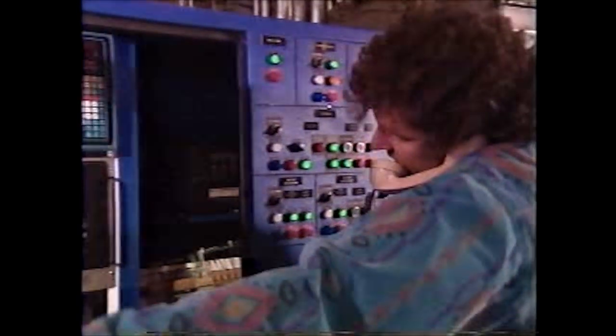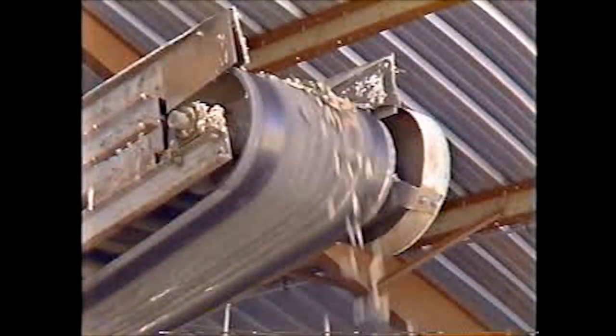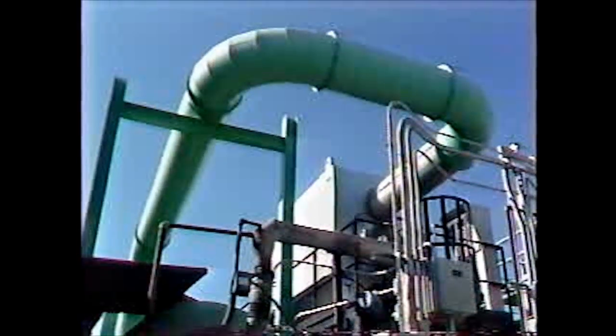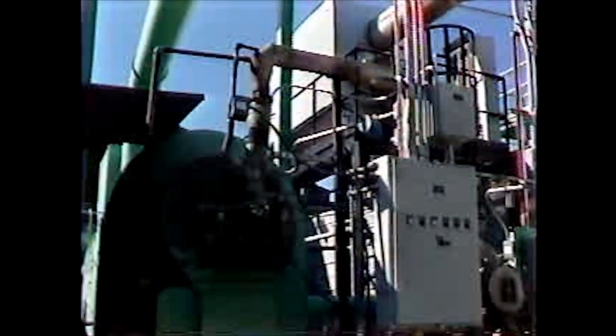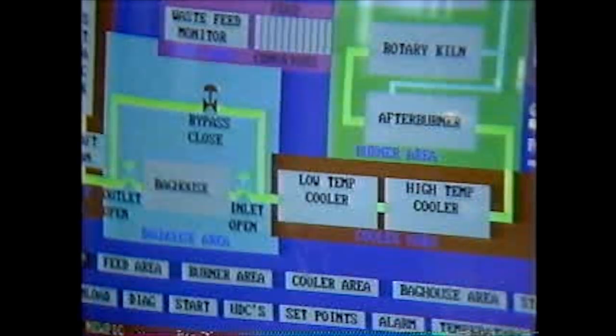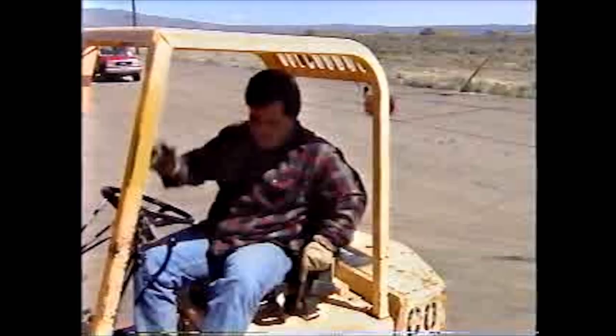Small rounds up to 50 caliber are destroyed in this environmentally controlled deactivation furnace. Inside, tremendous heat virtually pops the gunpowder inside the projectile. The brass case is destroyed and the lead is melted down into ingots. A new environmental afterburner destroys all byproducts with 1400 degree temperatures. This deactivation furnace is the first in the depot system to be licensed for operational status.